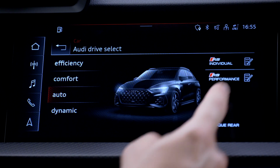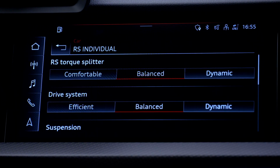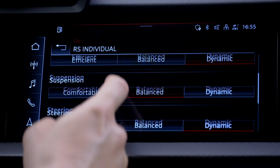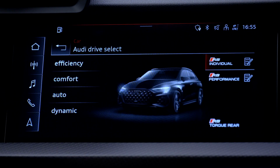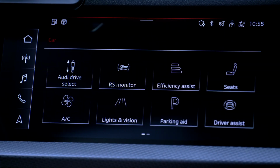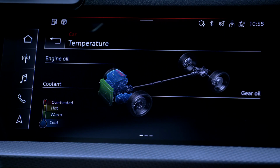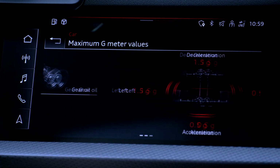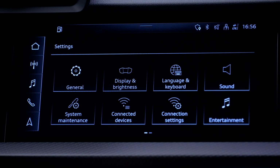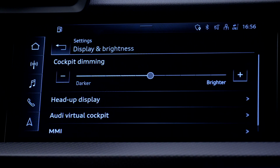That's not the only trick up this front-drive platform's sleeve. There's a unique drive mode, RS Torque Rear, that sends as much power as possible to the rear wheels, enabling lurid drifts, on a closed course, obviously. Meanwhile, the likewise new RS Performance mode balances power distribution more judiciously, and Audi claims it nearly erases over- and understeer for truly quick motoring.